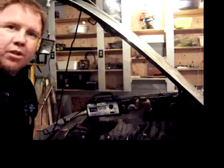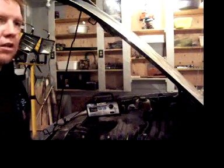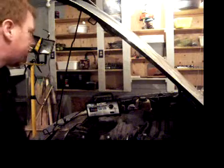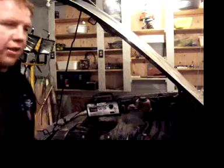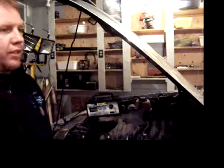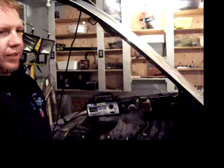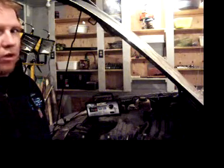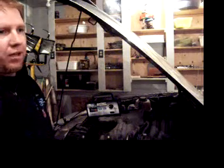Hello everyone, my name is Tony and I just wanted to show you what was going on with my 2002 Ford Ranger. It was having intermittent stalling problems. It first started, you'd be driving and the battery light in the dash would come on and the voltage gauge in the dash would go low, and then all of a sudden, for no reason, it would come back on.